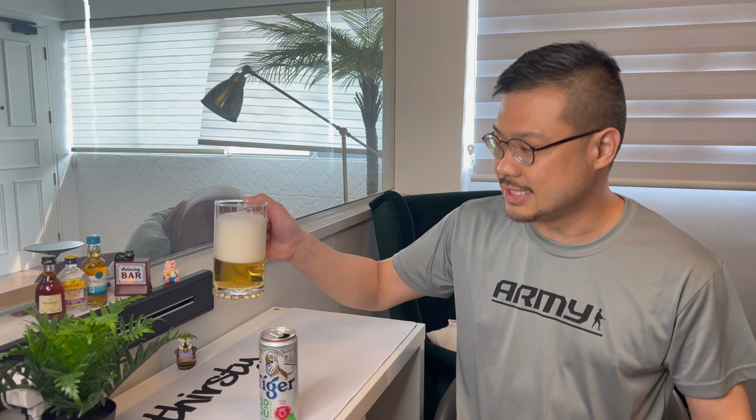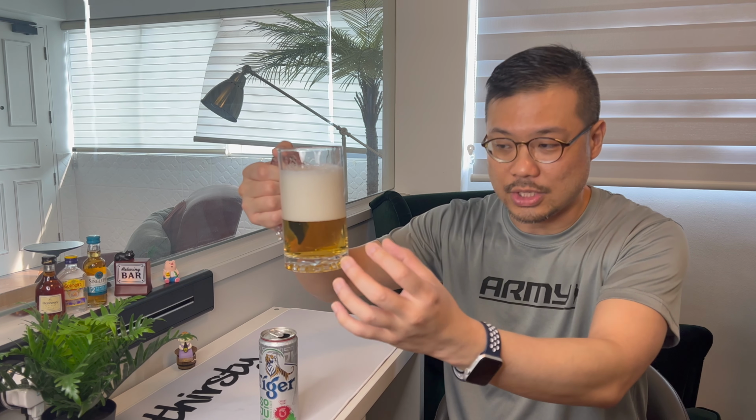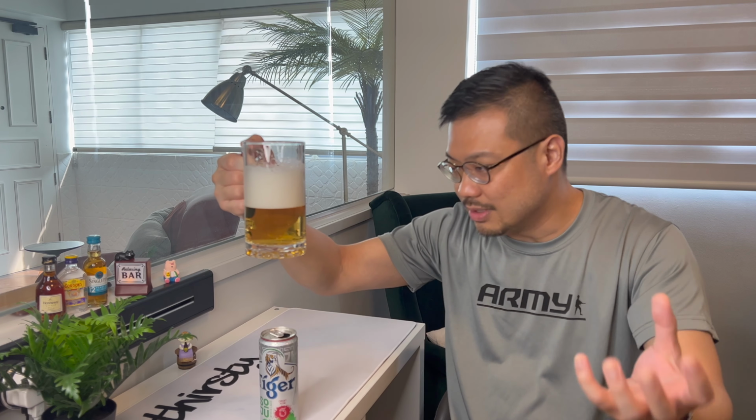Color-wise, I did notice that in the earlier videos I was covering my face, so you could only see my face through the beer. Didn't make a lot of sense. So for this video, I'm putting it beside me. And color-wise, it's just a Tiger Crystal. It's a very light, pale lager. Really no different from what I see from the usual can of Tiger Crystal.